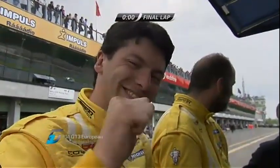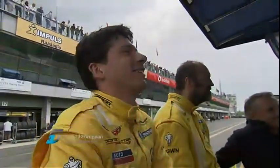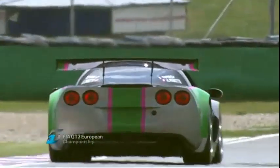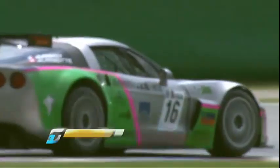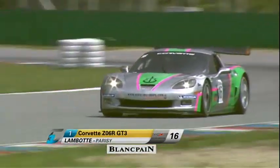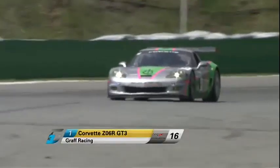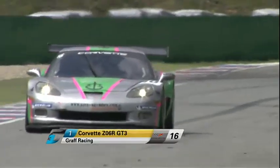And it is going to be another great day's work for that man, Mike Parisi, and for his teammate Joaquin Lambotti. And after a win yesterday, they're going to be back on top of the podium once again. A double victory at Brno. I wonder what that feels like. Oh yes, I've had that as well. Actually, it's a pretty special feeling.